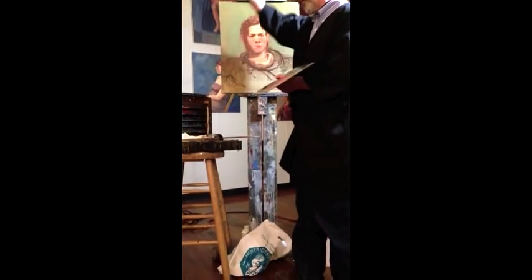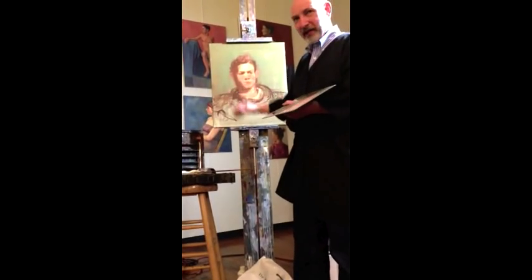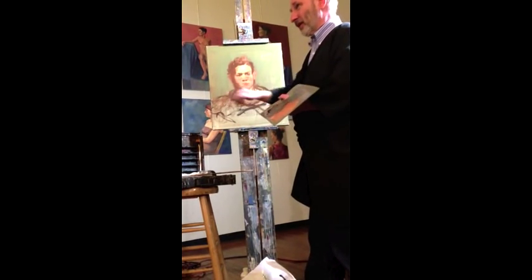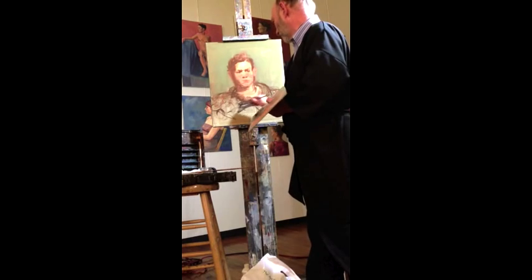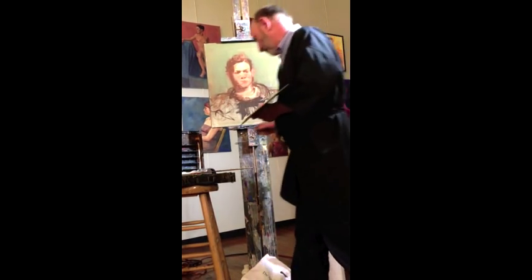See, why not? Where am I starting? On the outside of the shoulder and drawing it in? Right in the middle. Right in the middle. Right at the breastbone. And just going over this front plane.